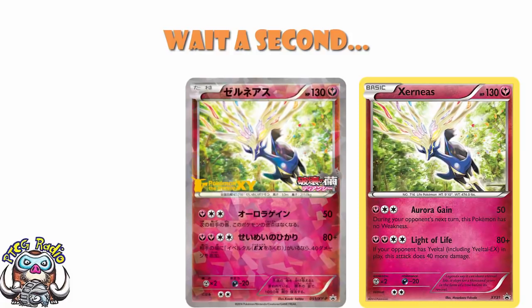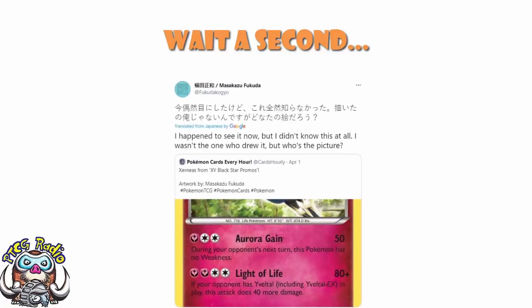Now, if you take a look at the Japanese print of the card, the Japanese print is correct. The Japanese print does actually have Saito there listed as the artist, but it is wrong over here. It was a movie promo over in Japan. And this was actually tweeted out this week by Masakazu Fukuda, basically just saying, yeah, I didn't draw this card. Which is super weird, right? The answer is, no, these things happen.